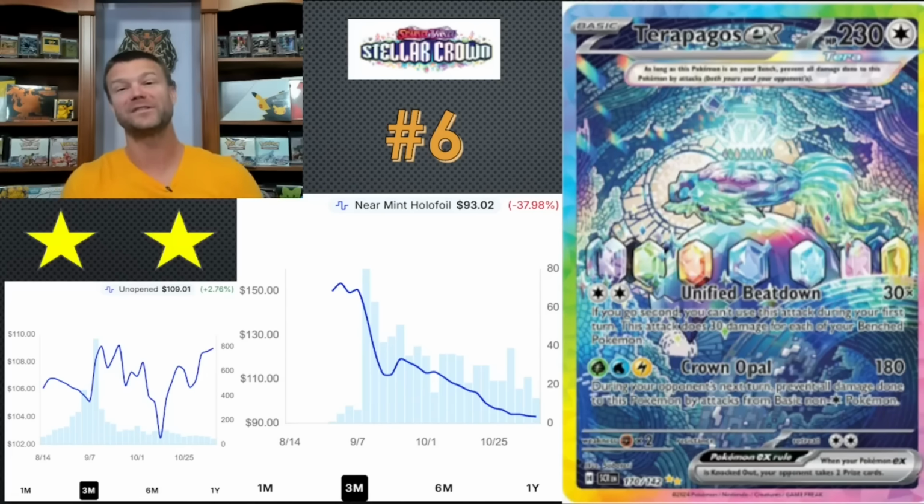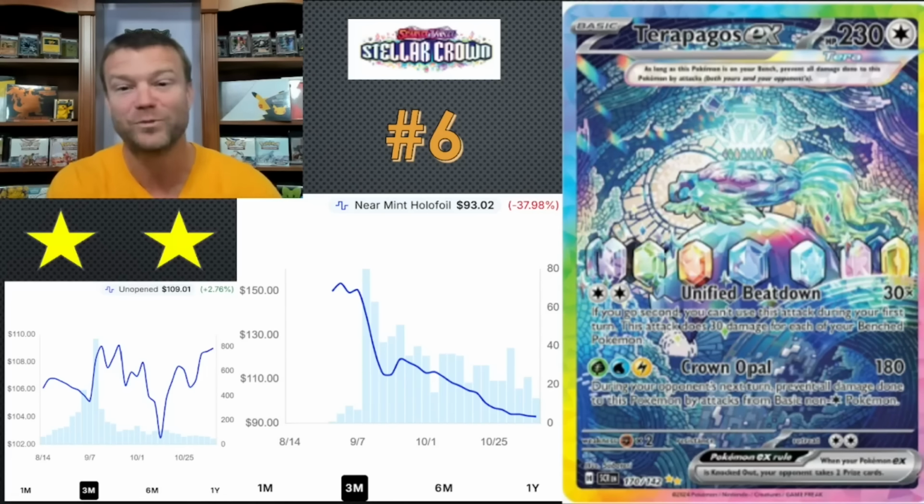Next card, coming in at number 6 from Stellar Crown, you've got the Terapagos. Really cool to see this card hold on, but you know what this card is doing that we don't traditionally see? Take a look at the price. It's doing what we're used to seeing, the Pokemon pop and flop. Things like the Greninja, things like the Pikachu from Surging Sparks.